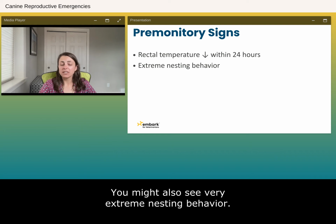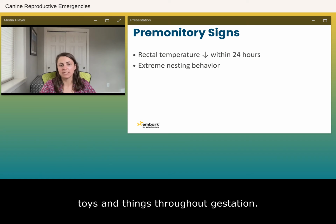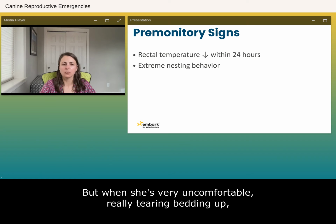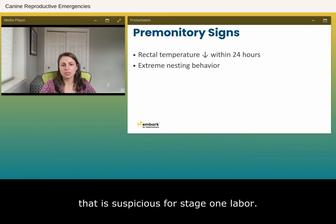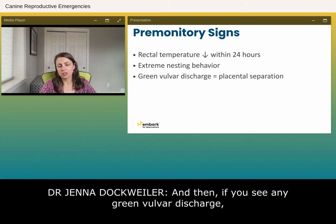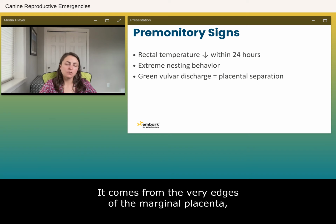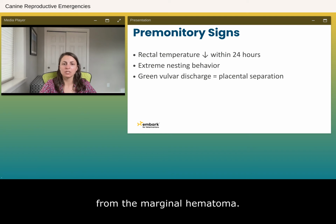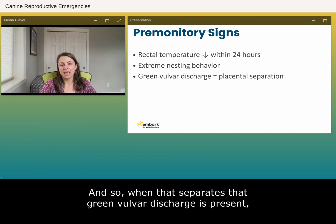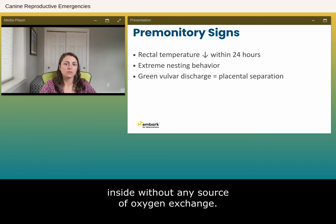You might also see very extreme nesting behavior. So some bitches will collect their toys and things throughout gestation, but when she's very uncomfortable, really tearing bedding up, that is suspicious for stage one labor. And then if you see any green vulvar discharge, that's indicative of placental separation. So that green discharge is called uteroverdin. It comes from the very edges of the marginal placenta, from the marginal hematoma. So when that separates, that green vulvar discharge is present, that means that the placenta is separated. So there's somebody inside without any source of oxygen exchange.